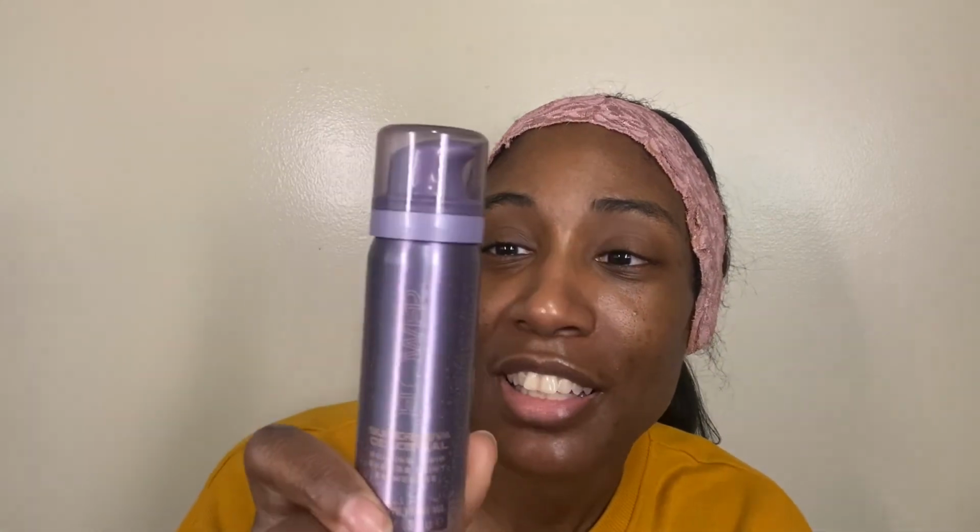I know because of the packaging you can't see what it says. This is the Flower Beauty Supernova Celestial Priming Whip, and I was like, priming whip, wait, what? And I don't remember anybody doing a review on this.